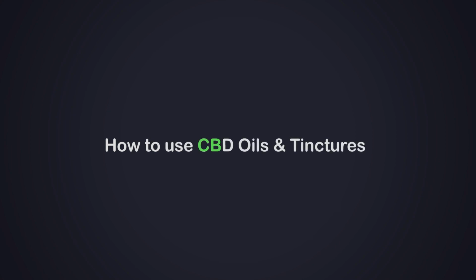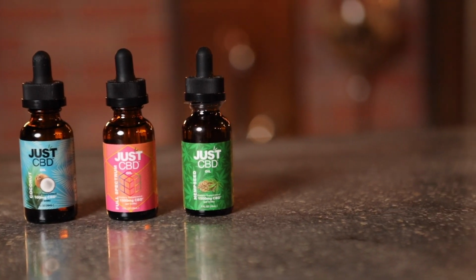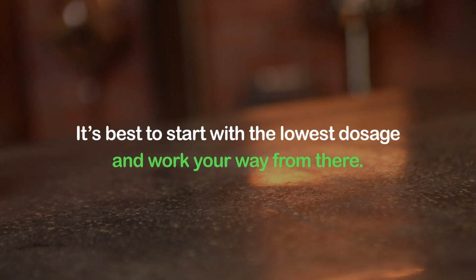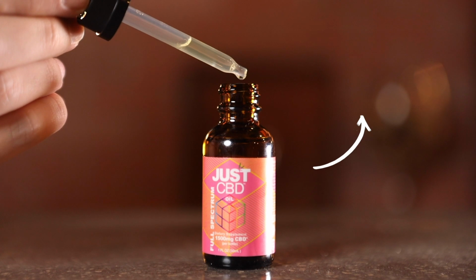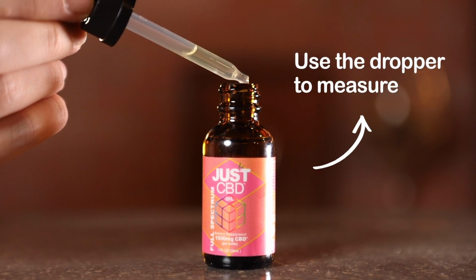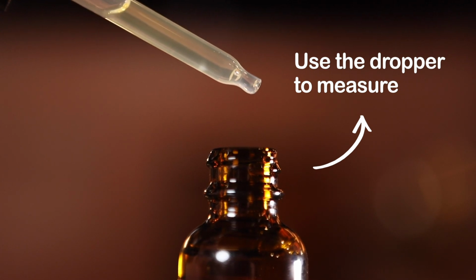How to use CBD oils and tinctures. One of the great things about CBD oils and tinctures is their versatility, but it should also be noted that they tend to be more potent as well. So if you're not used to CBD, it's best to start with the lowest possible dosage and work your way up from there. And because pretty much all CBD oils and tinctures come with a convenient dropper for measuring, it's easy to find the exact right dosage for you.